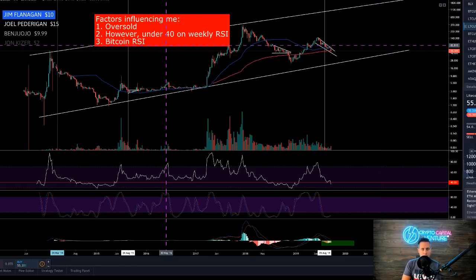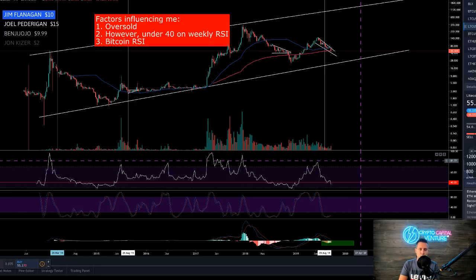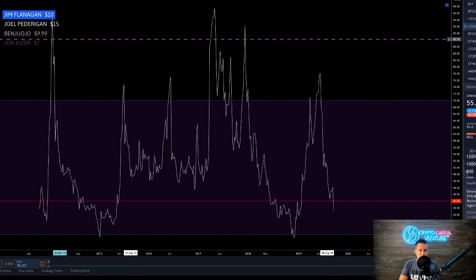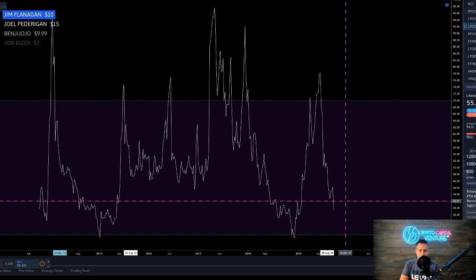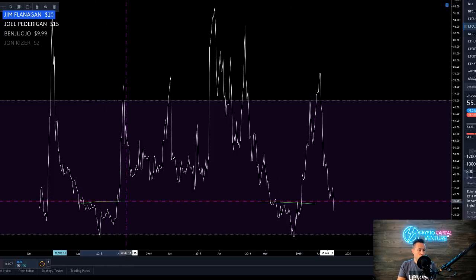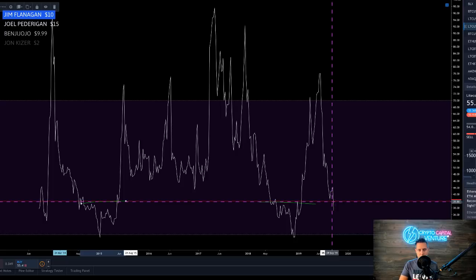Number two, another factor influencing me, and this isn't a bullish factor. This is actually a quite bearish factor. Which is to say, on the RSI, and we've talked about this for like the last year, the 40 line on this RSI is a differentiating factor, bull market versus bear market. You'll see Litecoin hang out under this 40 line in a bear market, right? Here's our previous bear market low. Here's that 2014 to 2015 bear market low on the RSI. Concerning, and this influences my decisions on how much I'm willing to risk right now, is the RSI has currently just dipped on the weekly chart below 40.